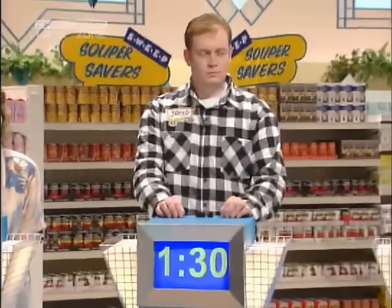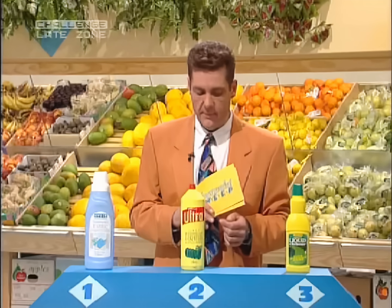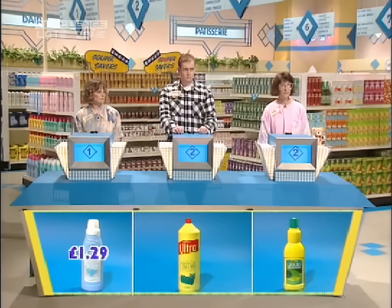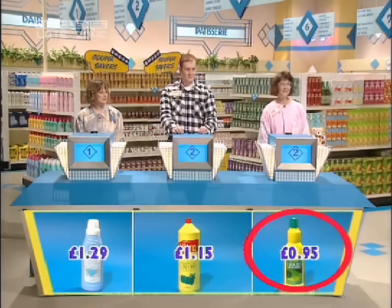Number 1. Number 1, the fabric conditioner. Jared? Number 2. Number 2, the washing up liquid. And Val? Number 2. Number 2, the washing up liquid. Let me tell you. Number 1, the fabric conditioner, is on sale in our supermarket today for £1.29. The washing up liquid is £1.15. The answer I was looking for, of course, is the lemon liquid cleaner, 95p. So 3 was the one I was looking for, but never mind.